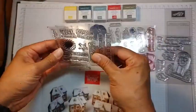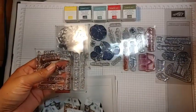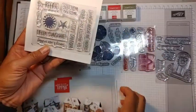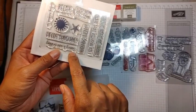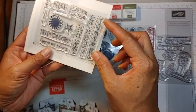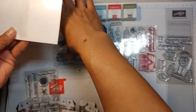I just wanted to make mention of how Stampin' Up! gives you a variety of options with your crafting. This is kind of a beach-themed one, and there's a bunch of sentiments there: waving hello, sorry I was crabby, hello sunshine, relax, you deserve it. Kind of an all-occasion set. It's themed towards the beach and the ocean, but a very versatile stamp set with greetings.